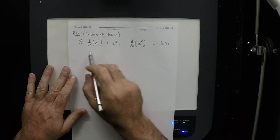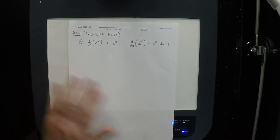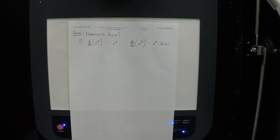And notably, the natural exponential multiplied by a constant, like 5 e to x, is the only function that is its own derivative. The derivative of 5 e to x is also 5 e to x. Whereas every other function, when you differentiate it, you get some other function. So you get something else, which is the subject of a joke. So let's have a joke.